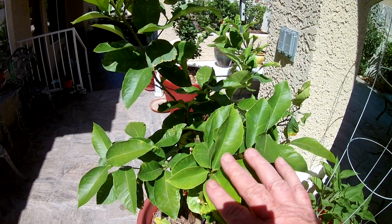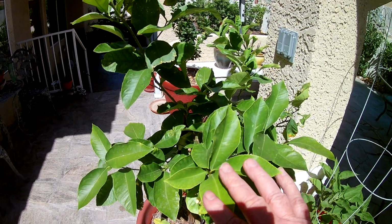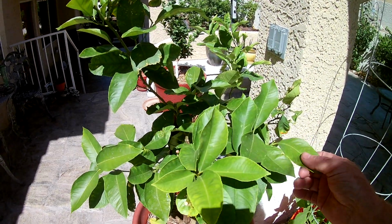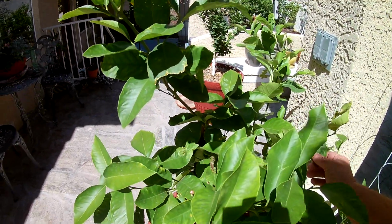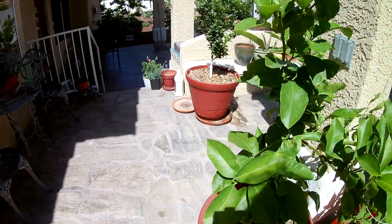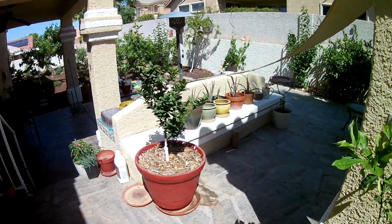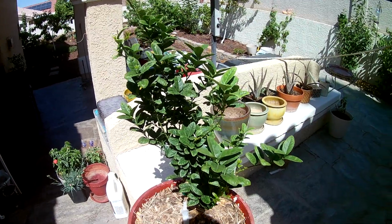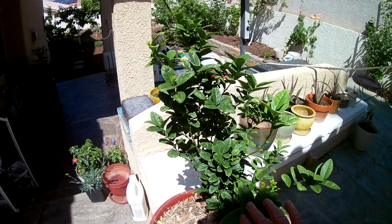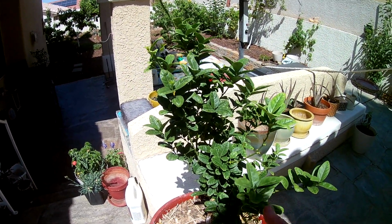This one, I left the lemons on it just to see how the fruit would do, and it actually dropped the lemons just day before yesterday. So lemon season is over for Lisbon. Another potted citrus that has given me enormous problems over the last few years is the Mexican lime.